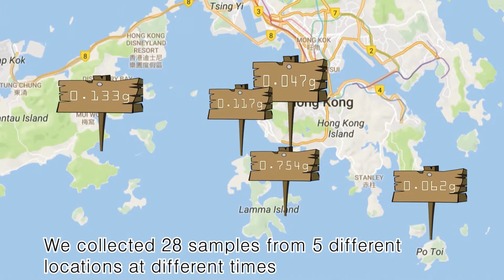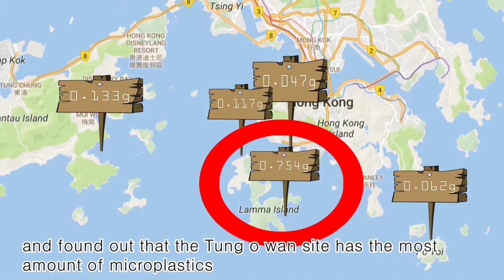We collected 28 samples from 5 different locations at different times, and we found out that the Tongo Wan site has the most amount of microplastics on average.